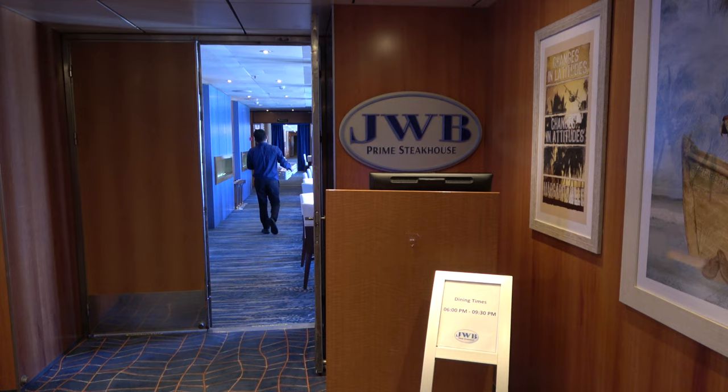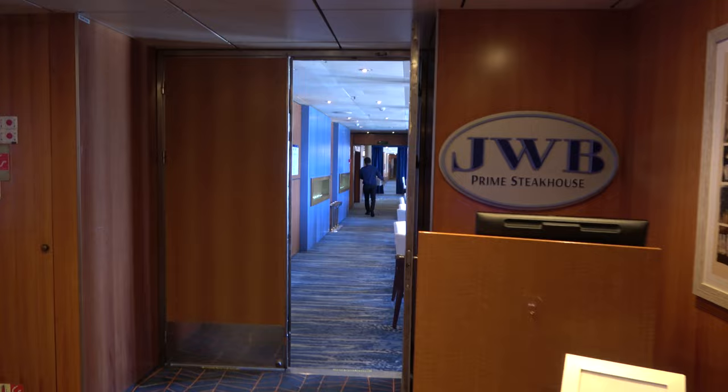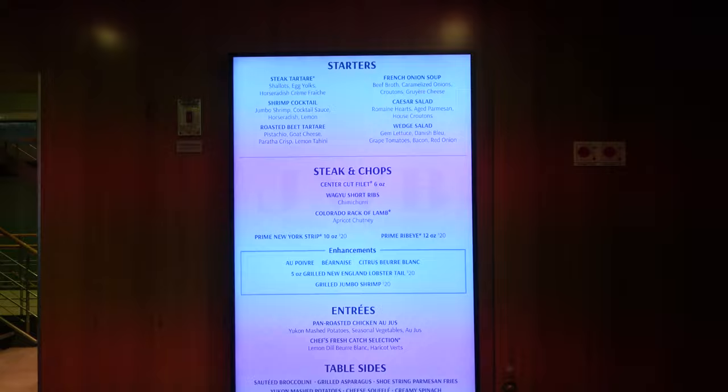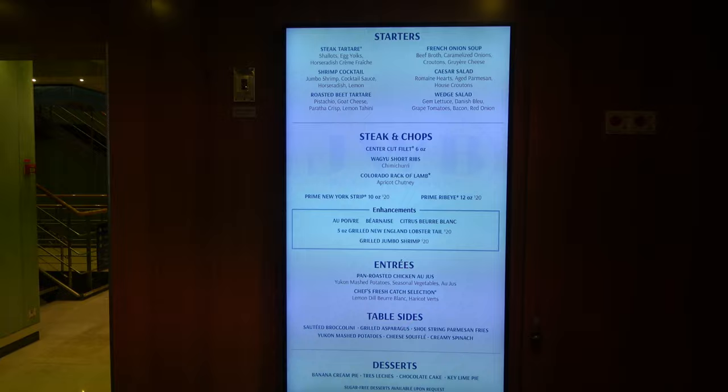On deck 8 in the back of the ship, you get the JWB Prime Steakhouse, which is the main upcharge restaurant on the ship. It's actually just part of the main dining room. They put a curtain up over it. This is open for breakfast and for dinner. Check out some of the menu here. I believe for breakfast it's $35, but includes sparkling wines, which would probably be a fun time. For dinner, I think it's around $55.